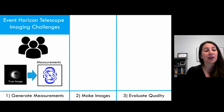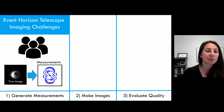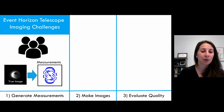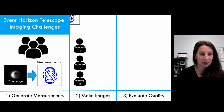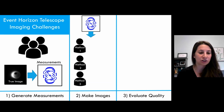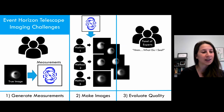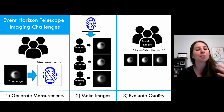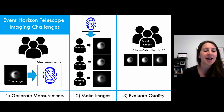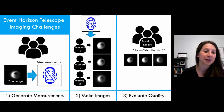We did this through what we call the Event Horizon Telescope Imaging Challenges, where we'd have a team of people simulate realistic data sets that were then distributed so that anyone could try to make an image from them. The data sets were distributed without any information about the true image used to generate that data. Then different groups would use their different methods to try to make their best guess at what that picture should be. And from this, we then pass these reconstructed images off to a group of a few astrophysics experts that we'd recruit to try to predict what the underlying structure of the true image was from these images.